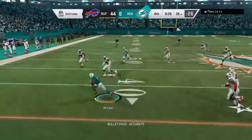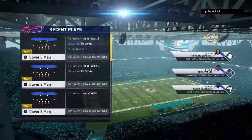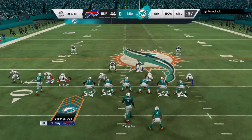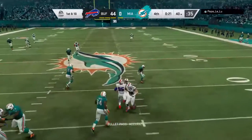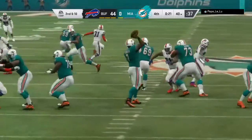Looking for his running back, and he's got it. And he'll bring it up here to right at the 40-yard line. The Dolphins going to take their 2nd timeout as they'll stop the clock with 24 seconds to go in the game. Throwing on first down, Youngblood. And nearly another interception. They've been around the ball all game.